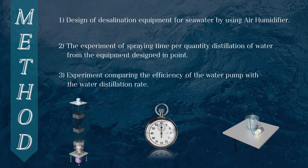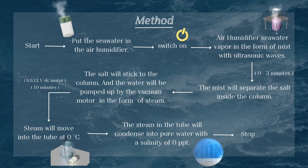Methods. 1. Design of desalination equipment for seawater using an air humidifier. 2. The experiments on the time required for desalination of water, to find the equipment design endpoint. 3. Experiments comparing the efficiency of the water pump with the water dissipation rate.